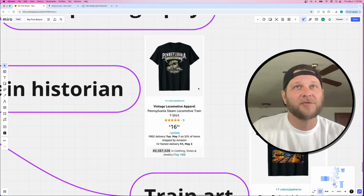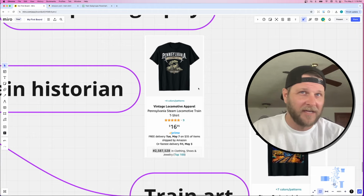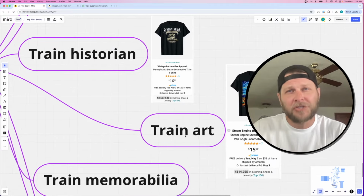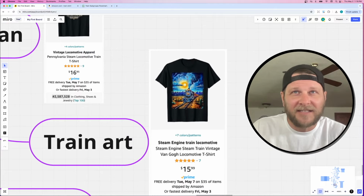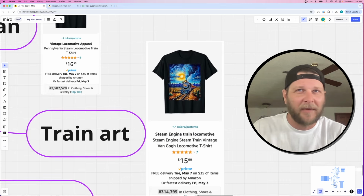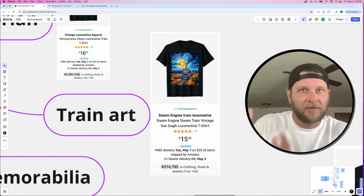This one is referencing a specific train, Pennsylvania locomotive 1848, okay? Somebody who's into Pennsylvania train history is going to buy that. They're going to enjoy that. Train-related art, okay? Again, a totally different niche, and this is a steam engine in the Van Gogh style, right? A Starry Night style painting. This is really creative. I think there's a ton of opportunity here to expand on train-related art or insert hobby-related art.